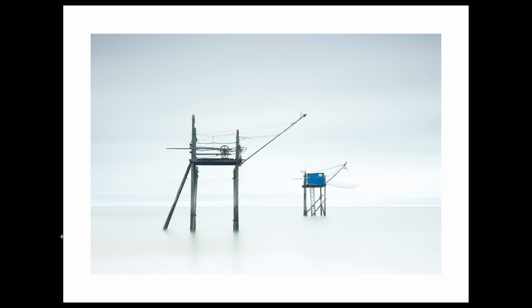Awesome. I used a 10-stop Lee Big Stopper, and it was a perfect day. I was lucky that I didn't have a blue sky when I was exploring these particular fishing huts. Now, blue skies are grand, you can get nice images with blue skies as well. But I particularly like the overcast, the white clouds.